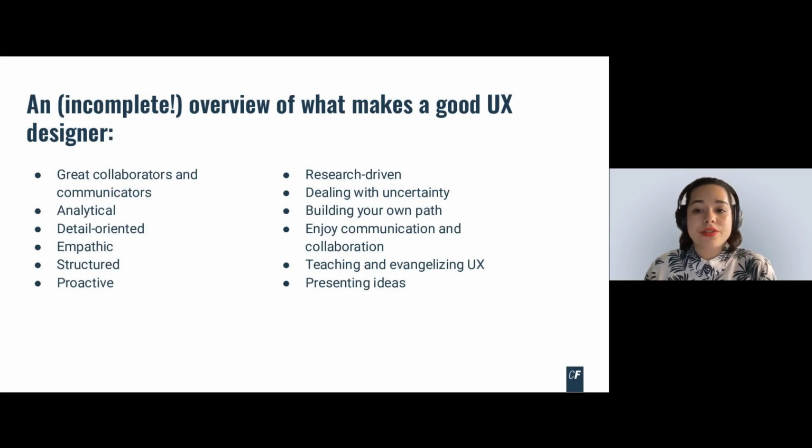And like I said here already, enjoying communication and collaboration, teaching and evangelizing UX, presenting ideas. A lot of UX work is also done through presentations, through showing others your work and getting feedback. And even if you don't feel comfortable with that yet, that is certainly something that you should then learn, or that you can also grow into.